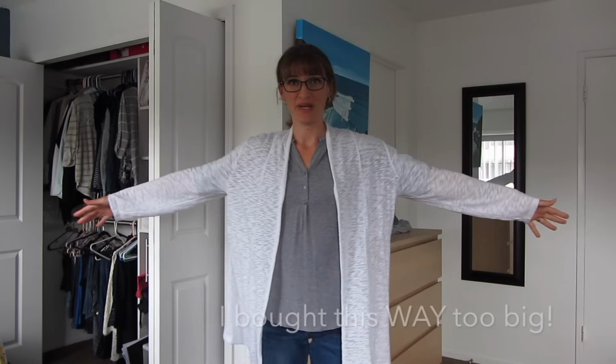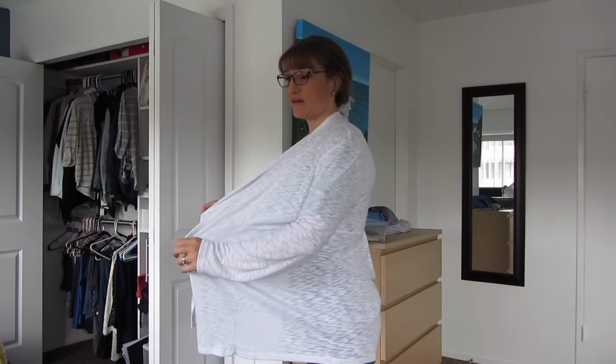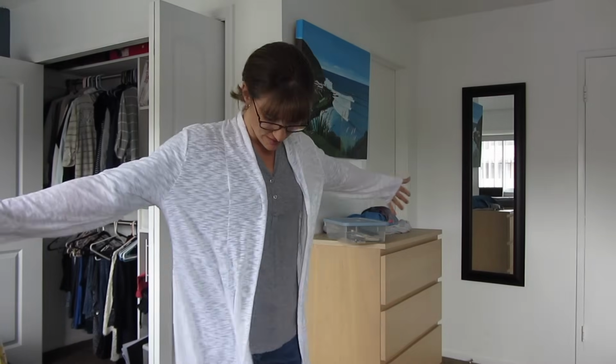At the time, I had never really heard of decluttering. It was very new to me. And of course, I would get rid of things that were totally worn out or did not fit anymore or were damaged in some way. But everything else I would usually just stick in a bin thinking, hey, maybe I'll wear that next summer or next winter, or maybe it will become trendy again if it was an item that was no longer trendy or no longer something that really fit my style.